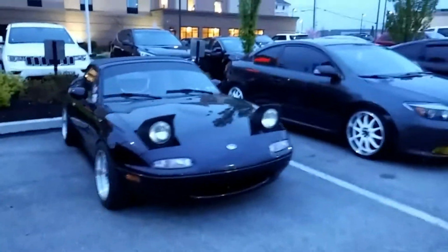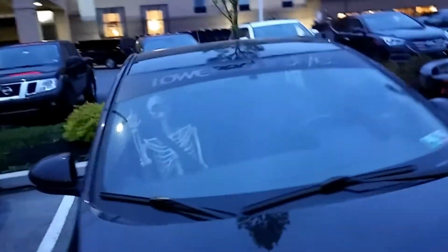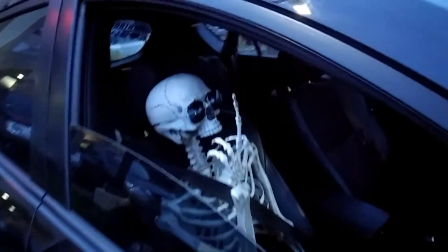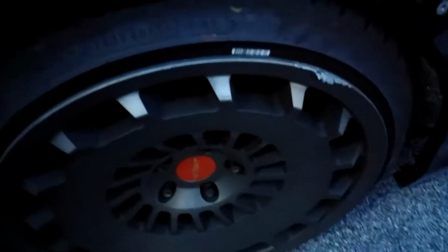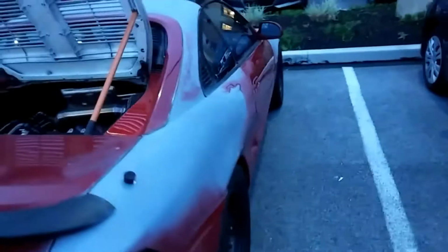The Miata. Oh shit, this is nice. The Weeklies. No, the Weeklies. Oh, my man, I gotta get this. I gotta get it. Yeah, that's pretty cool. Oh man, these wheels. Oh, it's got a chip. The rotiforms with the rash. Oh my god, MR2.